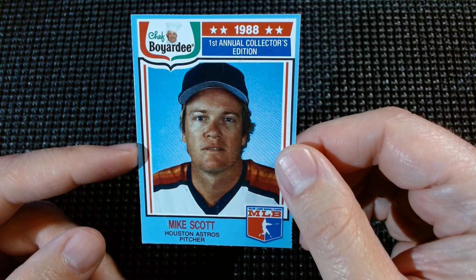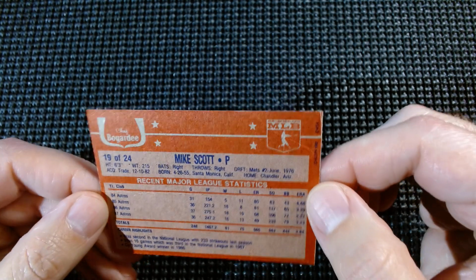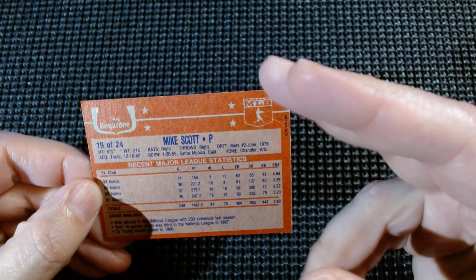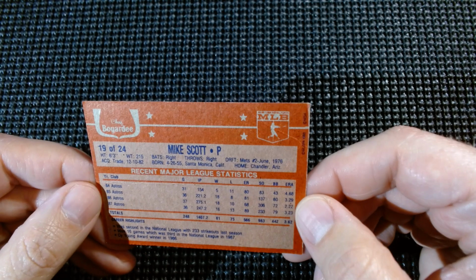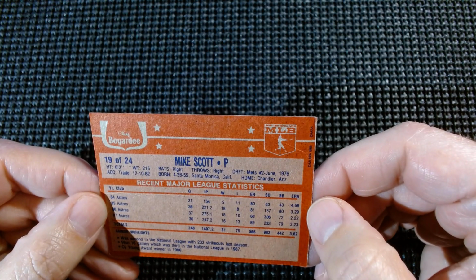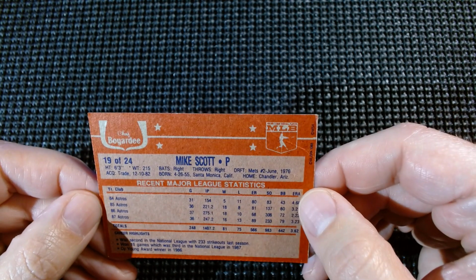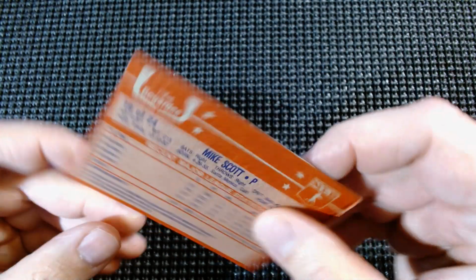Mr. Mike Scott, solid pitcher for the Houston Astros, the National League Houston Astros, back then. Alright. Solid 15 to 20 win pitcher.